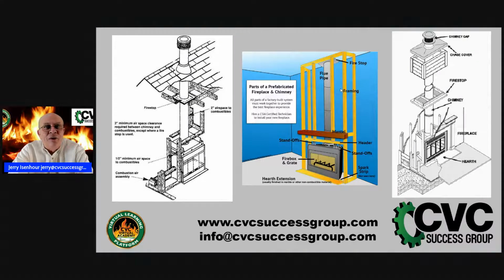Now, if you look at the center of the system there, that's showing you how the wall behind the sheetrock in your home is framed up. Notice that right on top of the fireplace, we have what are called standoffs. The standoffs are where the clearance is obtained to the header that goes directly across the top of the fireplace. Also, on these fireplaces, there's a requirement for what we call a spark strip. The spark strip goes under the front of the fireplace. The reason for the spark strip is if any ashes were to fall out of the fireplace and reach the floor, they're not going to be able to ignite the floor under the fireplace.